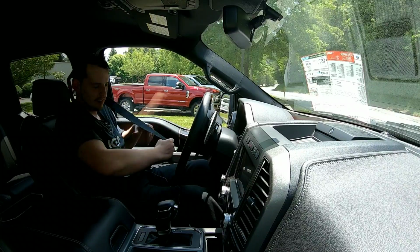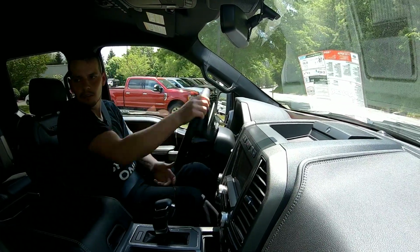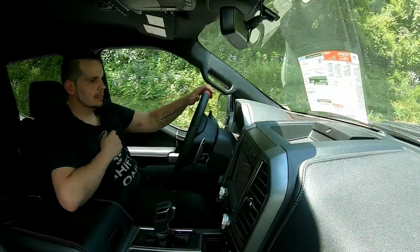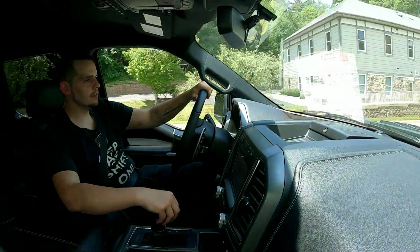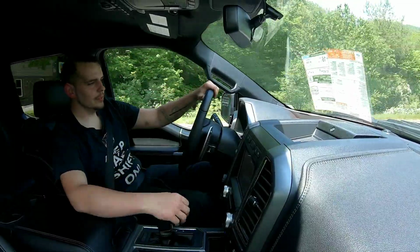Alright guys, 2019 Ford Raptor. What's it gonna feel like? You know, I've drove plenty of the newer F-150s and stuff. Ooh. This is my first time in a Raptor.